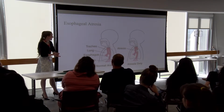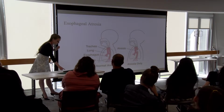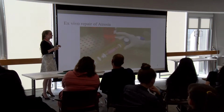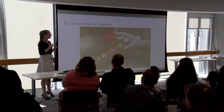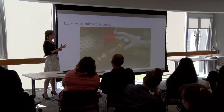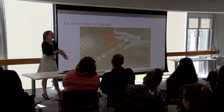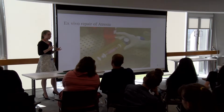So Dr. Fink's lab is working on a solution to this problem that promises to reduce post-surgical complications like immune response by growing the new esophageal tissue on a piece of synthetic tubing called a scaffold using the patient's own stem cells. But we don't know how the stem cells know to go to the scaffold and repair the atresia.